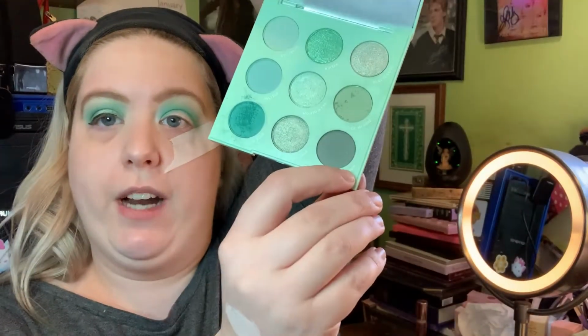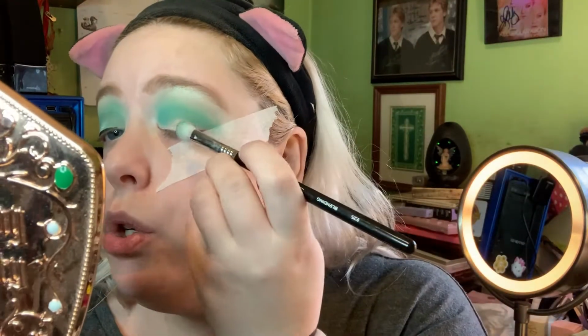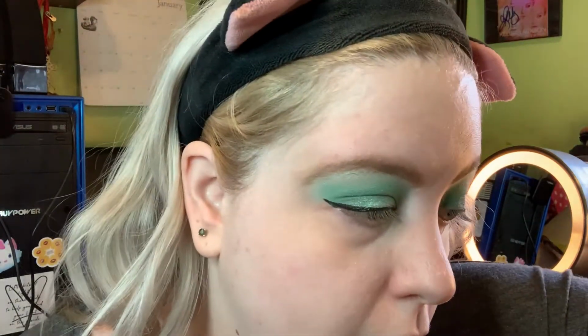Now I want to take an E25 from Sigma and I want to go into the color Chill Factor right here. As you can see, there is a little bit of kick up in the pan. It's not the worst. I'm just going to take this color Chill Factor and apply it to my mobile lid, going a little bit into my crease, bringing it up and blending Ice Cold and Chill Factor together.